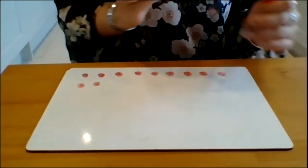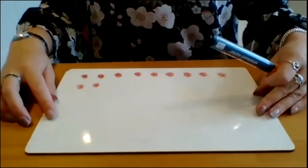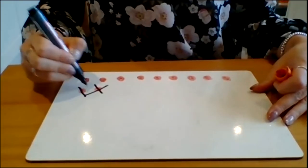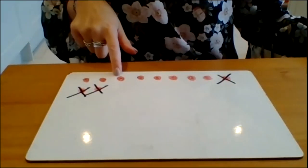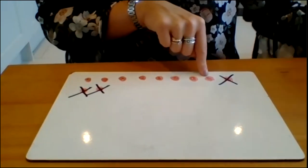And now I can remember this time I'm going to cross out 3. Why can't I remember it on the other one? See, I'm doing it on purpose, trying to trick you so that you can catch me out. 1, 2, 3, and then I count how many are left. 1, 2, 3, 4, 5, 6, 7, 8. There we go. See, I can do it.